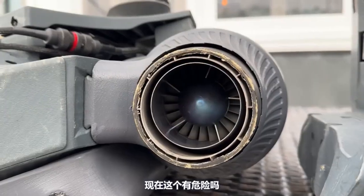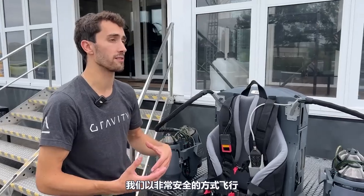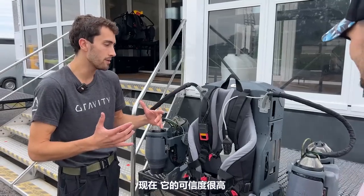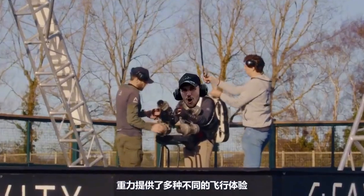Now, is this dangerous? No, this is incredibly safe. We fly in a very safe manner, so we like to terrain hug to make sure that we're not falling from a height if something was to happen. Okay. It's quite reliable. Now, Gravity offer a variety of different flight experiences.